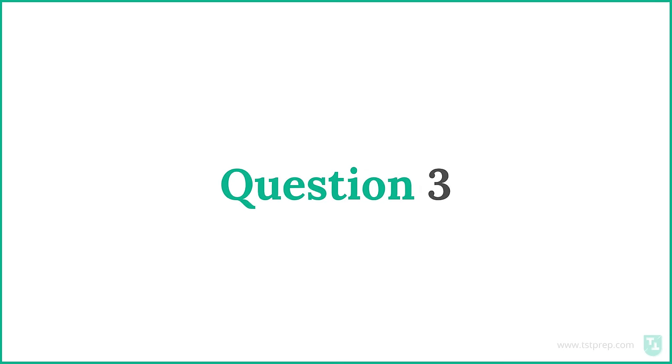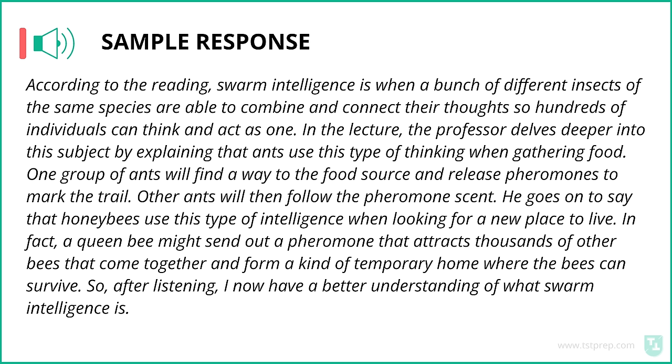According to the reading, swarm intelligence is when a bunch of different insects of the same species are able to combine and connect their thoughts so hundreds of individuals can think and act as one. In the lecture, the professor delves deeper into this subject by explaining that ants use this type of thinking when gathering food. One group of ants will find a way to the food source and release pheromones to mark the trail. Other ants will then follow the pheromone scent.